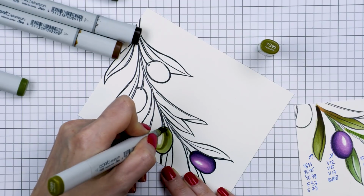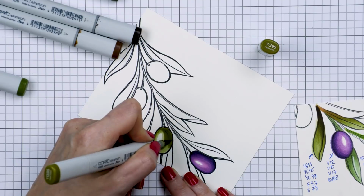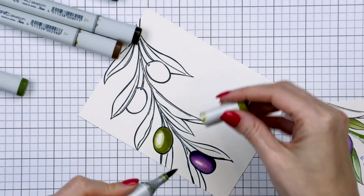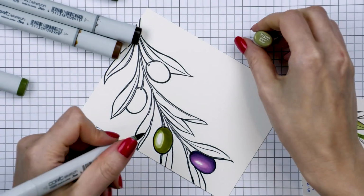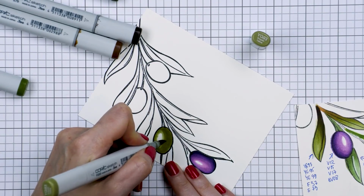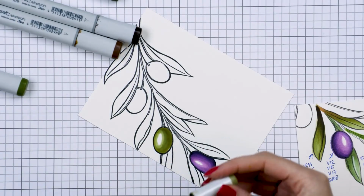I'm using this color to map out the highlight. You can see I've applied it onto the entire surface of the olive and just left a blank oblong shape closer to the left-hand side of the olive. That's my highlight. My next color is YG95. This is my medium green. It is actually called pale olive.